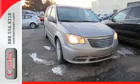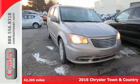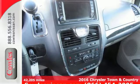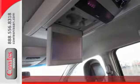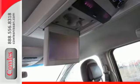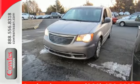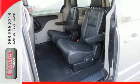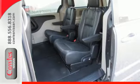Here's a 2016 Chrysler Town & Country. Combining family needs with premium comfort, the Town & Country is the family hauler that will never give up. The liftgate, tail lamps, and rear spoiler give it an elegant look as you sweep around to its bold front fascia with a powerful 3.6-liter V6 engine and smooth shifting 6-speed automatic transmission.